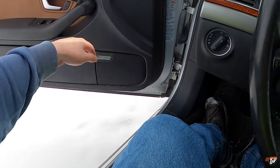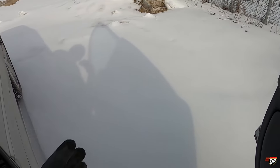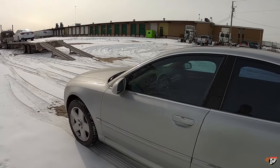Okay, this car is off the trailer and delivered. I just have to bring in the paperwork and ask them where they want it, or if they want it to just stay back here.